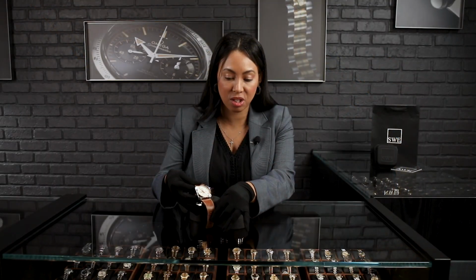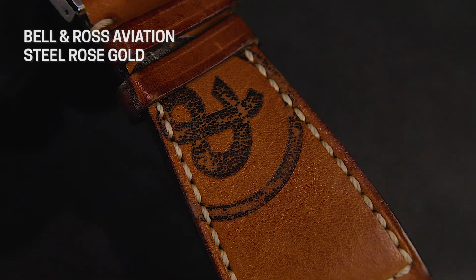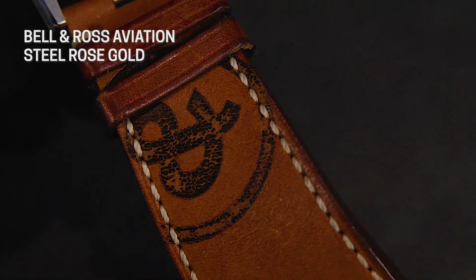And then with that signature wide strap from Bell & Ross, and it has that beautiful ampersand right at the top. Very easy to use Tang buckle.